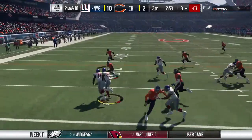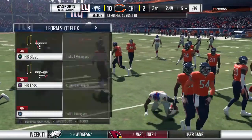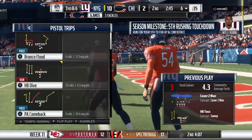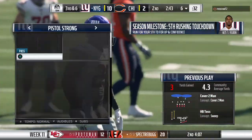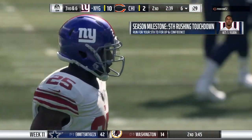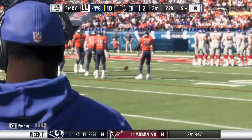They'll run it again with Yeldon. And a short gain here as he gets it up only to about the 6. Give him 3 yards, and now they're left needing a conversion here on 3rd and 6. Now, that's not a call you see every day. A toss play inside their own 10-yard line. Takes a little bit of brass right there, and they were able to get a little bit of yardage.